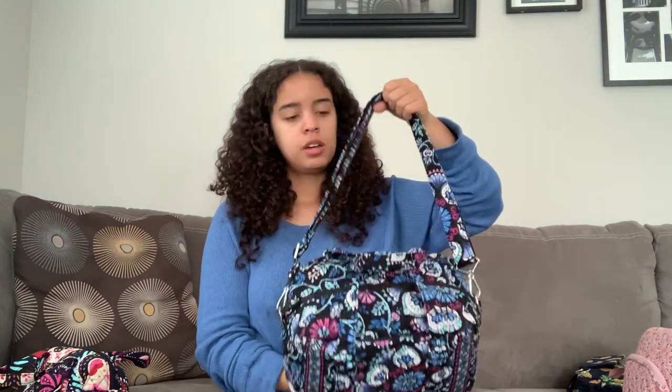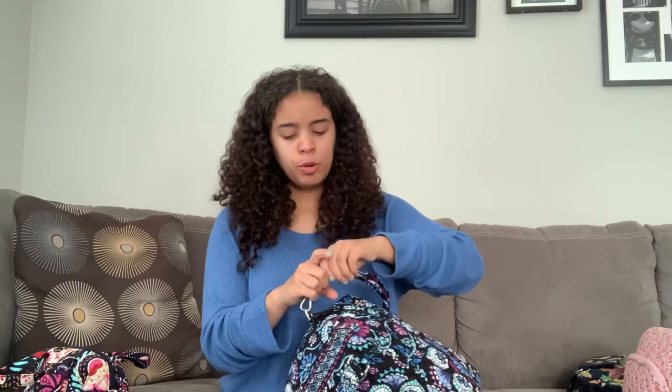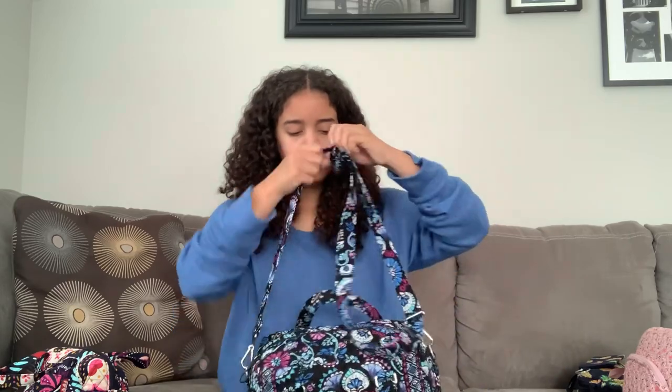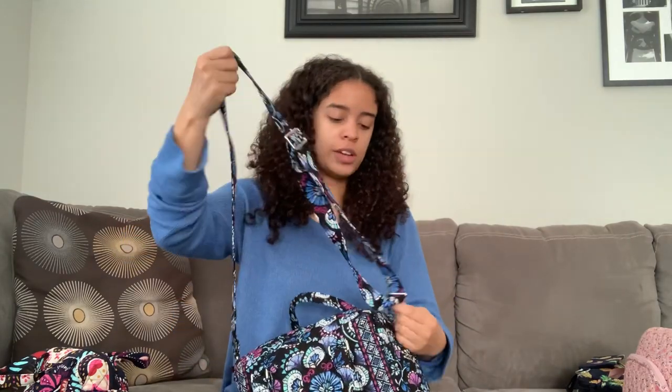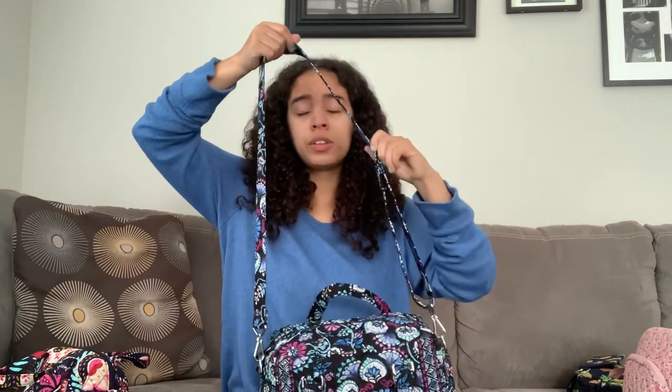So as you know, the 100 handbag does go crossbody, and it's amazing. I have worn this crossbody before, and since it has such a wide, thick strap, it's very comfortable. However, some people might find it a little bit awkward to carry as a crossbody.